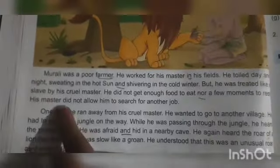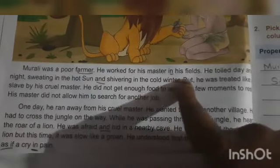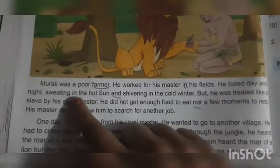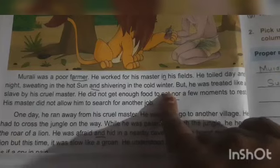Read the story. Murli was a poor farmer. He worked for his master in his field. He toiled day and night, sweating in the hot sun and shivering in the cold winter.